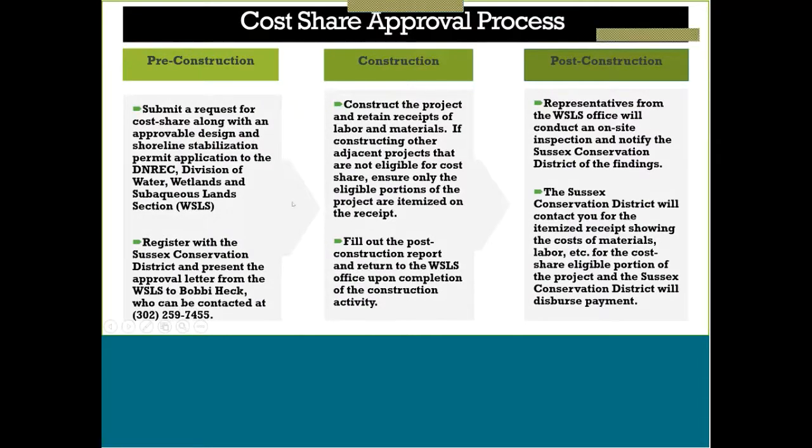And then the most important part is the cost share approval process. One thing that's important to keep in mind is we're not going to offer you the cost share. You have to actually request the cost share just because it may or may not be available. So when you're submitting your application to us for the activity, include in your letter that you would also like to apply for cost share if your project is able to be eligible for it. So as part of that would be under the pre-construction phase. And then after your project has been approved and you're getting your written approval, you would also receive a separate letter of approval for the cost share.